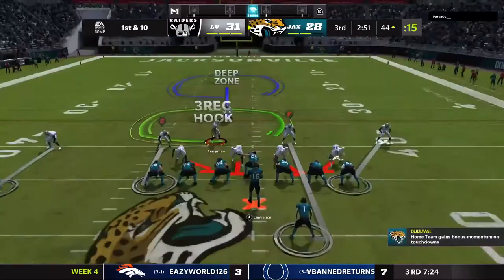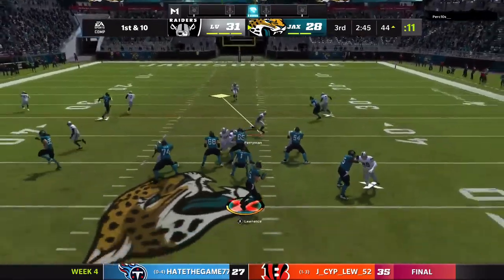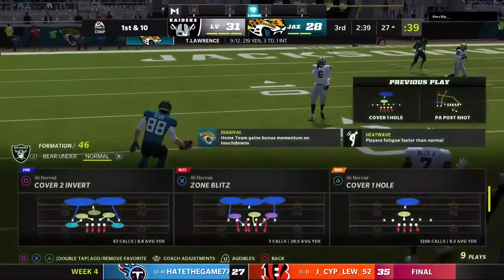So the big play gets him across midfield now for first and 10. On play action, Lawrence. Throw left side is complete on the diving effort.